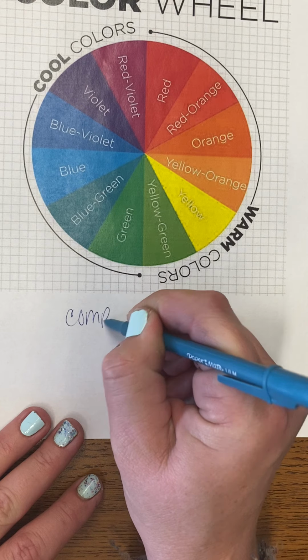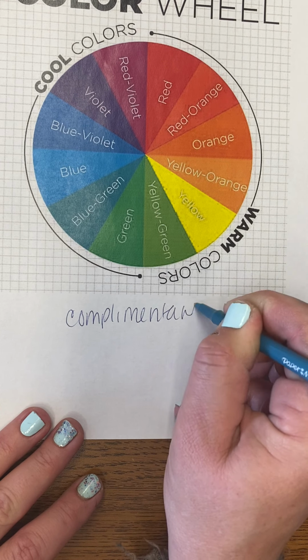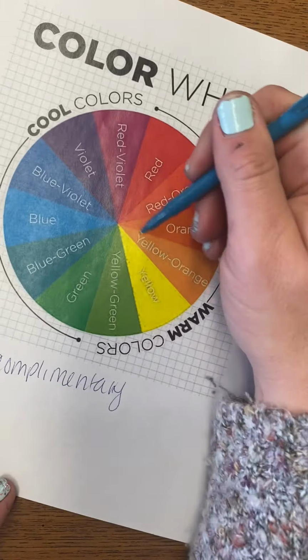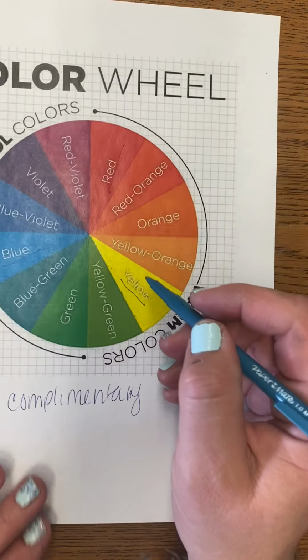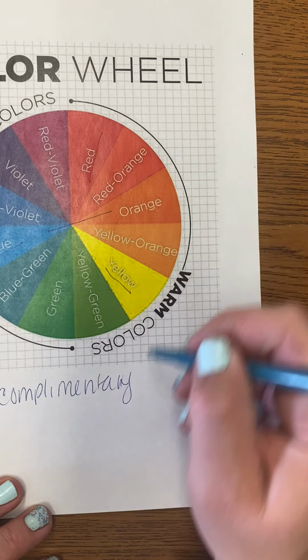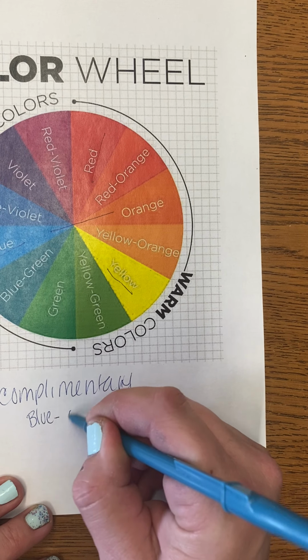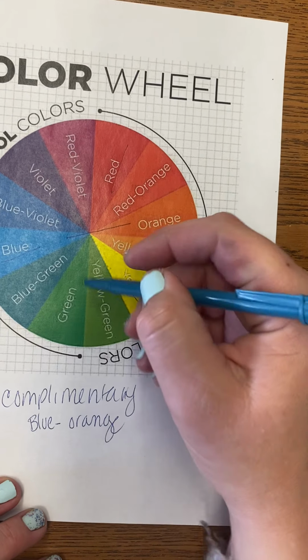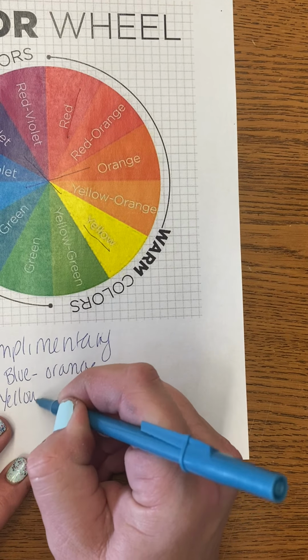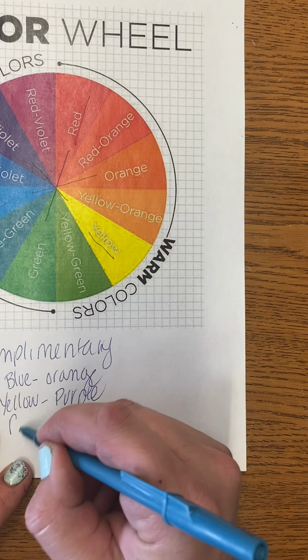Complementary colors are colors across from each other on the color wheel. So we're going to look at the three primary colors, yellow, red, and blue, and we're going to find their complementary colors. Blue's is orange. Yellow is violet or purple. And red's is green.